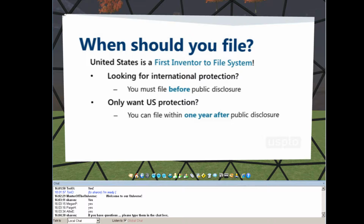The United States is a first inventor to file system. That means whoever puts the papers into our hands first will get it. We switched in 2013. We were a first to invent system, and we were the last country in the world that was first to invent. So you could bring your lab notebooks, all your notes, and say, hey, I know that person filed first, but look at my notes, I filed before them. And that's not the case anymore.